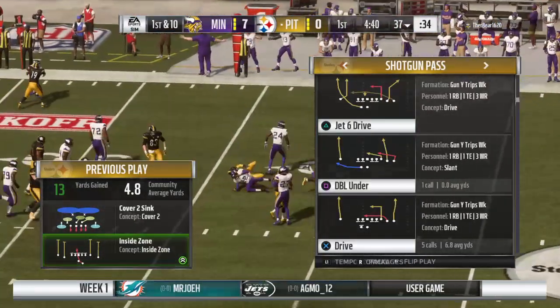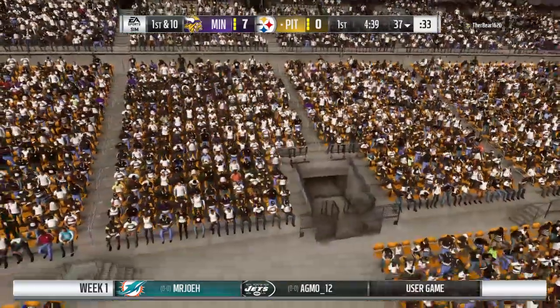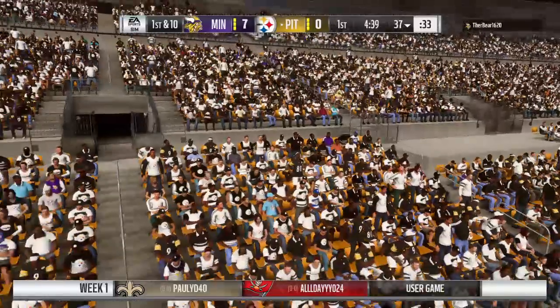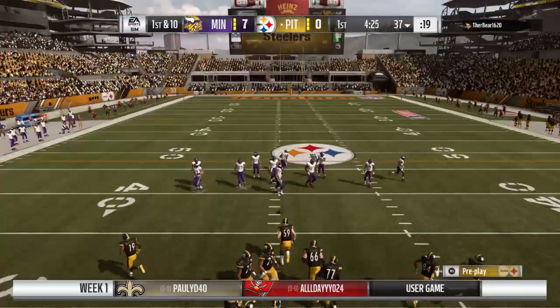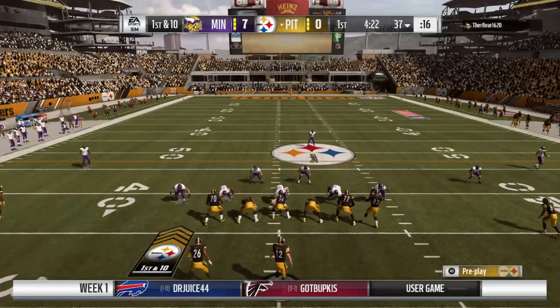Tremendous blocking by the interior of the offensive line. They didn't just gash him there. They blasted a gaping hole for him to gallop through. I think if he comes back to the huddle, he better be giving them a whole lot of credit and thanking them for that much space to rumble. Line of scrimmage, the 37 on 1st and 10.